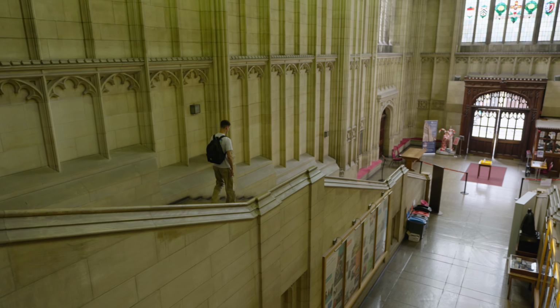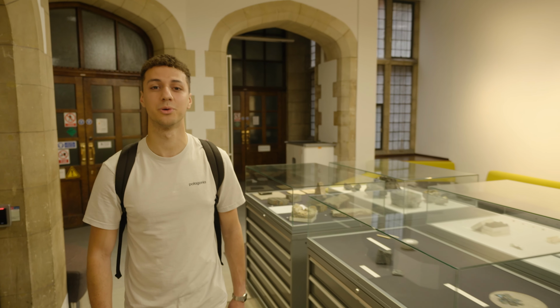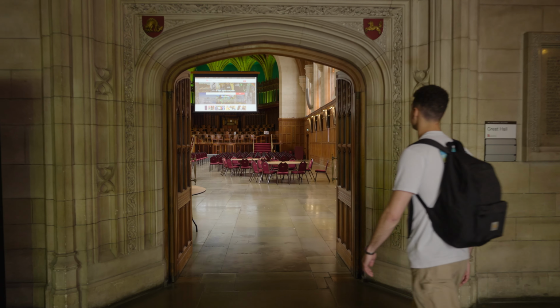As we come back out of school, here's the Earth Sciences lobby, where you'll see your course mates and lecturers coming and going. It's also a nice place to sit and relax between lectures or eat lunch. Next to Earth Sciences is the Great Hall, where we'll graduate together at the end of our studies.